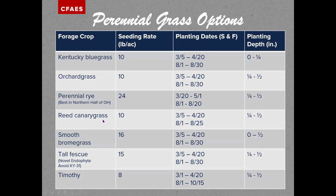Reed canary grass. This one is often considered a noxious weed, so it may seem odd that it's on the list here. But reed canary grass has its benefits, and as you may guess by its name, it grows pretty well in wet spots. And we've been finding many wet spots here in the past 5 years that I've been with Extension. That's one of the most common complaints I hear, that the soils in this area are too soggy and I can't keep anything in the stand. It's just weeds. Well, reed canary grass does not mind wet feet, and it is extremely competitive, very vigorous once you get the seed started.